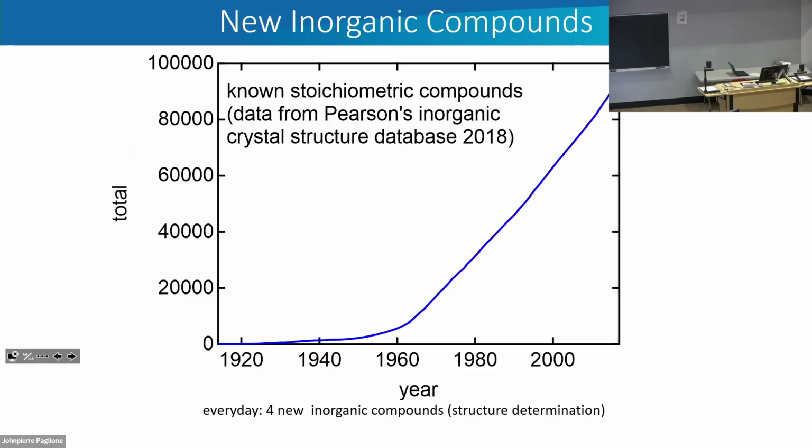So in 1911, diffraction, Laue diffraction, and then we have this nice curve here that shows, I'm only showing the stoichiometric compounds, okay? So not the alloys, not the iron 0.1, iron 0.2, iron 0.3, I ignore that, okay? And so we have all of these. That's about 4 per day, okay?